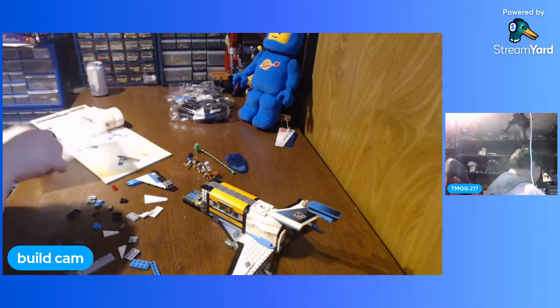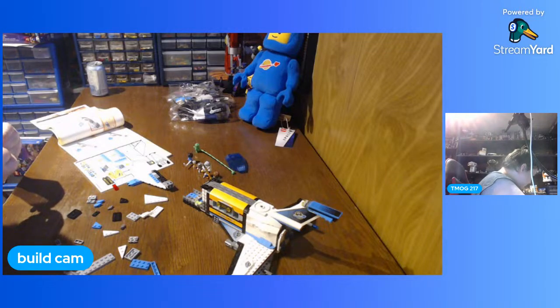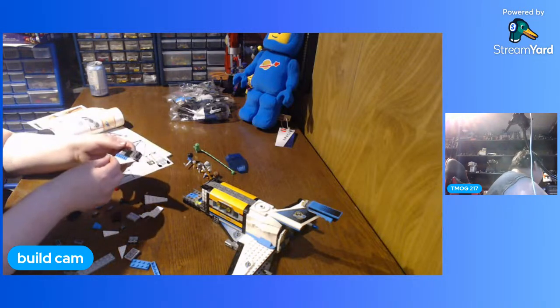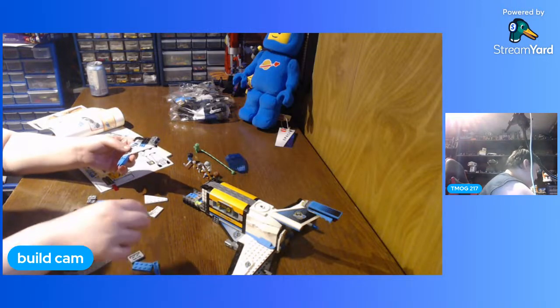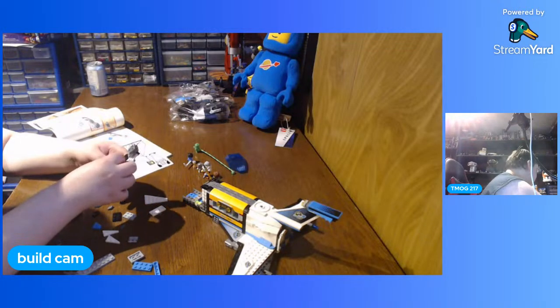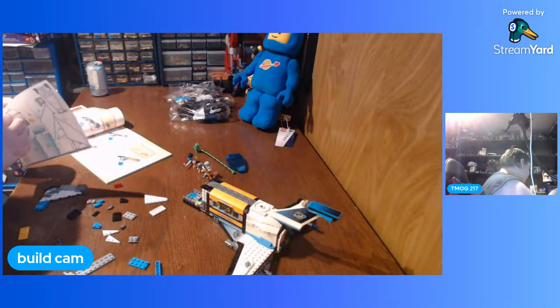Sticker, that's illegal. 17. Okay, since it's a 2x4 tile, it doesn't matter how wide I put it on because I could just flip it. Don't know why they don't do translucent clear stickers as much. It would solve a lot of their problems of discoloration of the build. Another sticker, number 20, also on a 2x4.